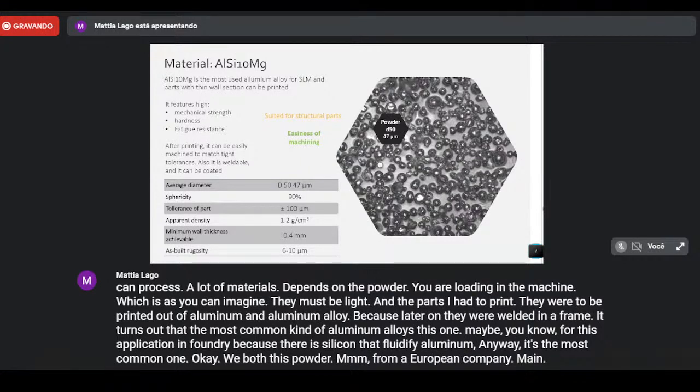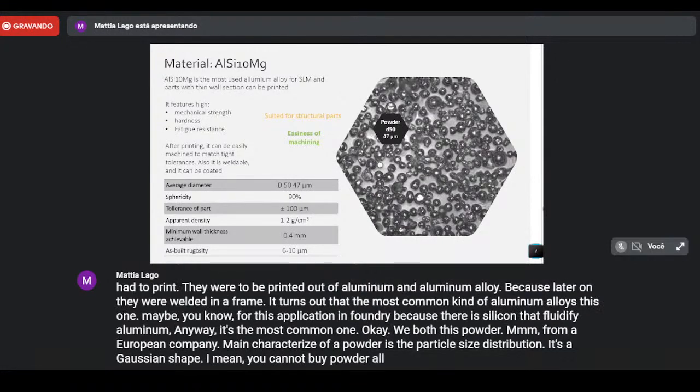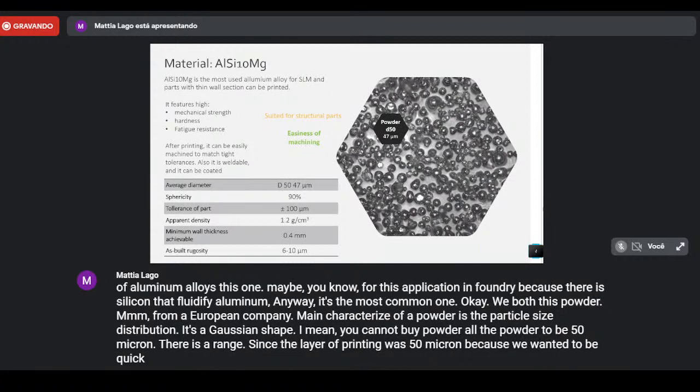The main characteristic of a powder is the particle size distribution. It's a Gaussian shape. I mean, you cannot buy powder where all the particles are 50 micron. There is a range. Since the layer of printing was 50 micron, because we wanted to be quick in production, the average dimension of the powder was almost 50 micron, as you can see.